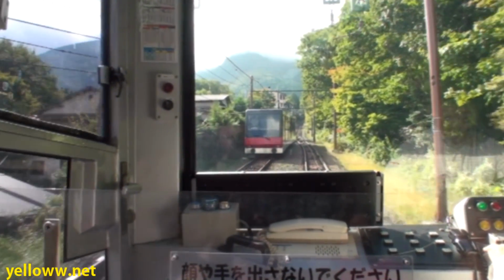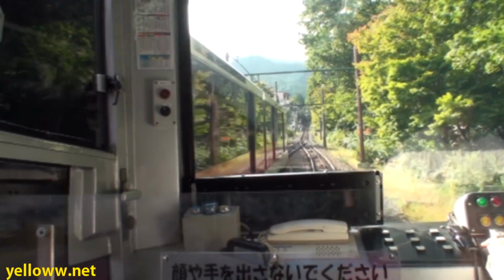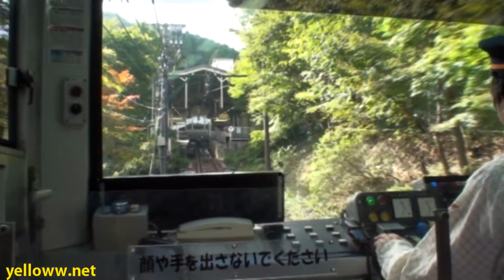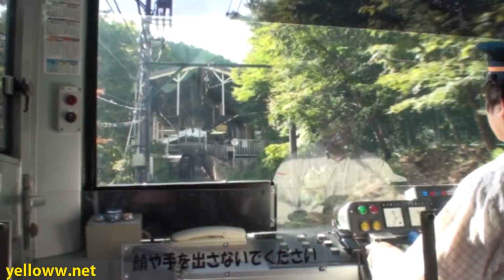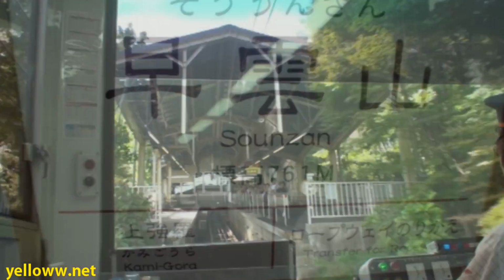This is a cable car line, so when the car from the bottom is going up, the car from the top is going down. And right in the middle, right here, is where the 2 cars pass. After a 10-minute journey up the hill, the cable car arrives at Sonzen Station, the transfer point to the Ropeway.